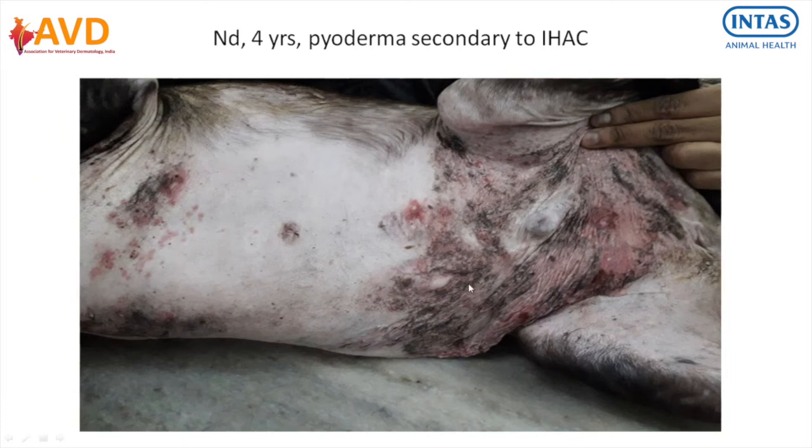So this may occur either due to systemic steroid administration, chronic usage of corticosteroid. Sometimes people may use a local topical gel or cream containing steroid. Long-term usage may also lead to localized skin atrophy and comedones and the other lesions. It is an iatrogenic hyperadrenocorticism. So immediately you need to withhold the steroid therapy orally or application of steroid-containing topicals.